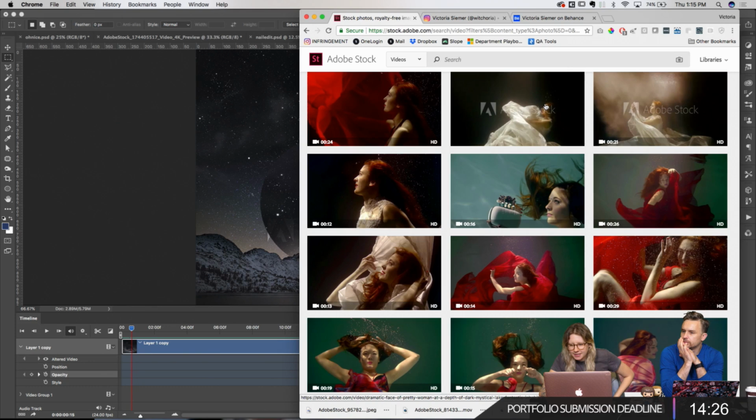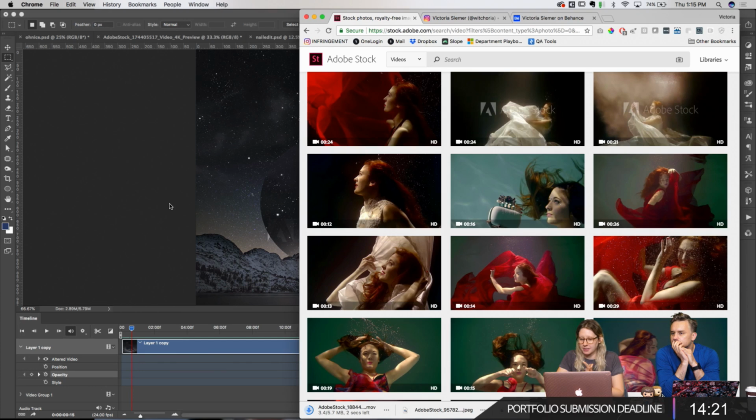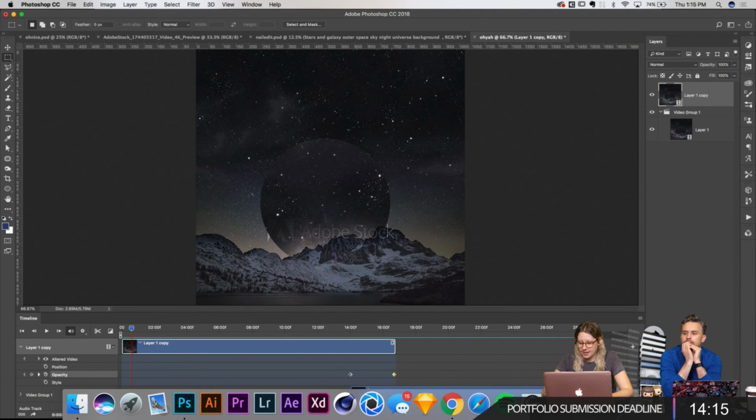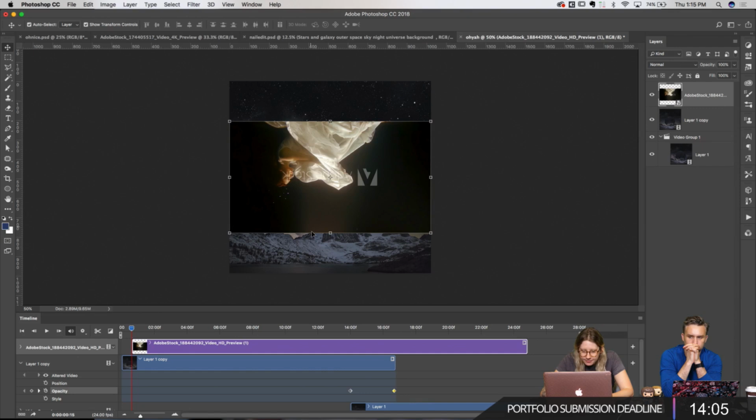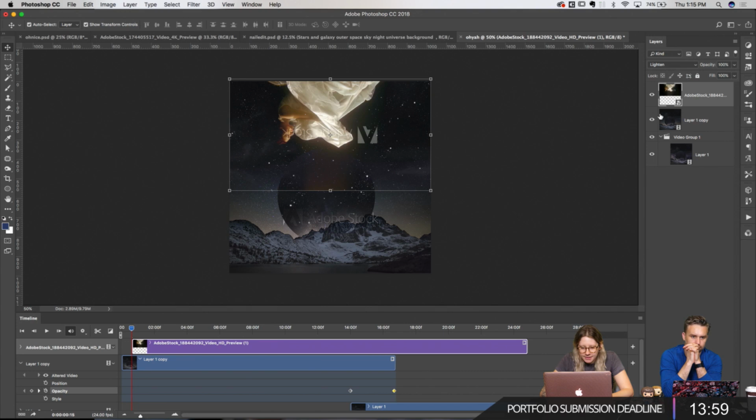Save preview to computer. Because I haven't actually tested this, I'm going to save the preview, and then if I like it, I'm going to license it. Just like this other background, I'll show you how easy it is to license and replace that image. It's nice, I like to test it before I spend my money. So let's see what we got here.